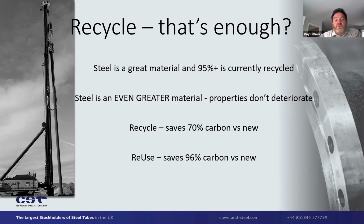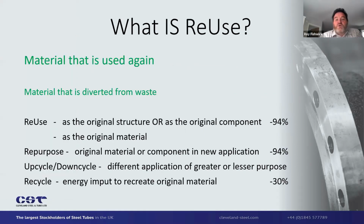We have an LCA that was done for us based on pipe work, to be fair, but the calculation is very similar for sections. If you recycle steel, you're saving 70% of the carbon versus new. That's based on global average. If you reuse it, you can save potentially 96% of the carbon. So there's a very definite environmental incentive to look to reuse.